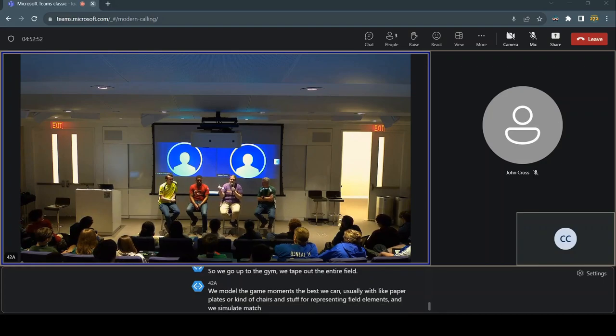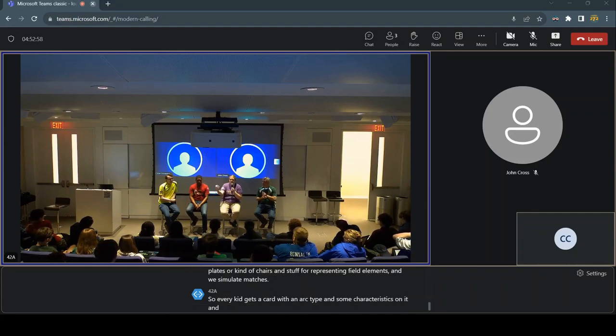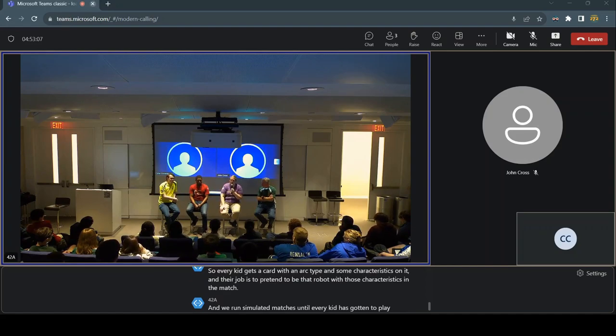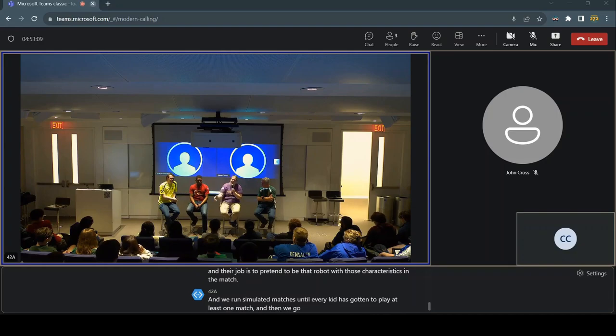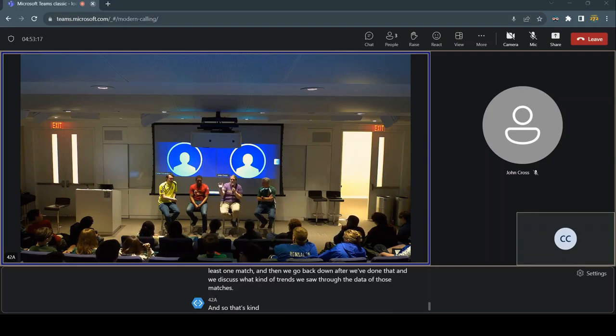Every kid gets a card with an archetype and some characteristics on it, and their job is to pretend to be that robot with those characteristics in the match. We run simulated matches until every kid has gotten to play at least one match, and then we go back down and we discuss what kind of trends we saw through the data of those matches. And so that's kind of how we start our season.